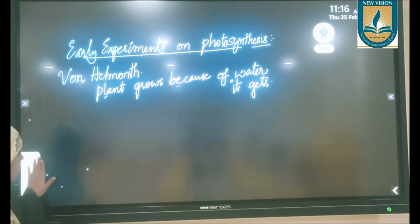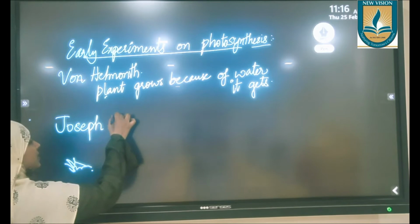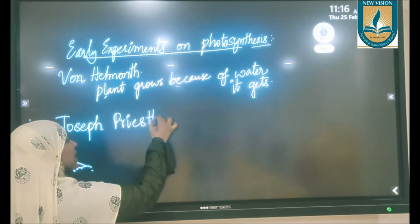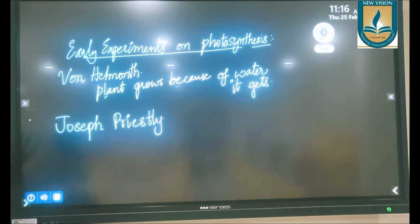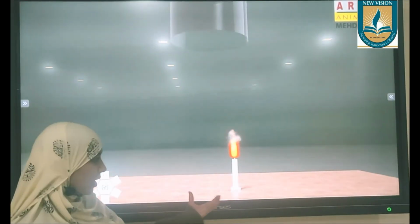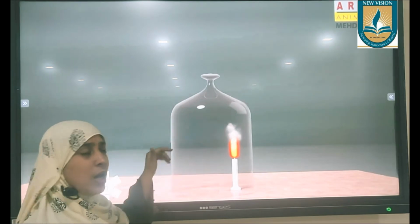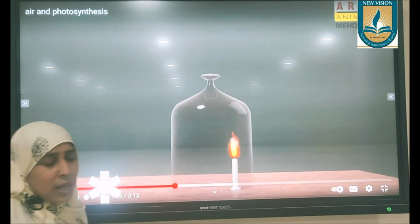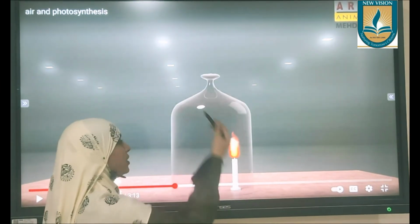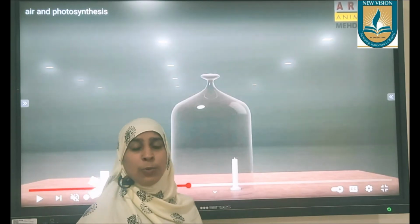The next experiment related to photosynthesis was conducted by another scientist, Joseph Priestley. You might have studied about this scientist even in your chemistry topics. What does Joseph Priestley do? He took a candle and placed a bell jar over it. A bell jar is a closed container, so there is no chance for any flow of air from outside. You know what happens if you keep a candle in a closed container for some time: oxygen is required for burning. So after some time, the oxygen present in the bell jar was used up and the candle put itself off. But he did not have any idea about oxygen at that time.